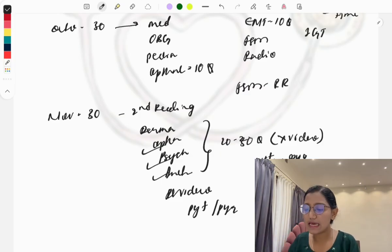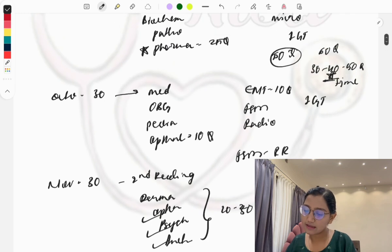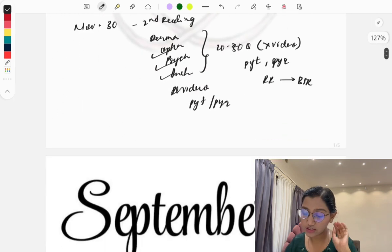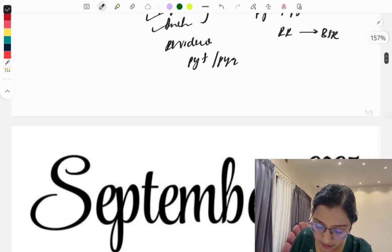Just RR is enough for the radio, I feel. Then yes, so this is about the things which you must know. Second reading in the November. Then about the December and the January.